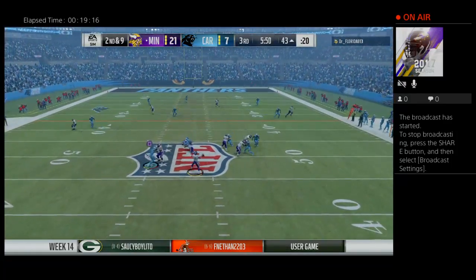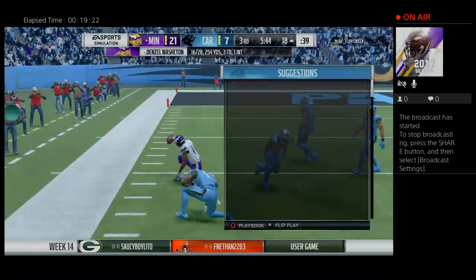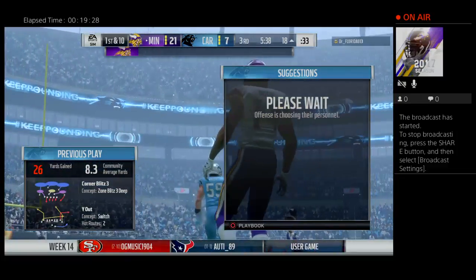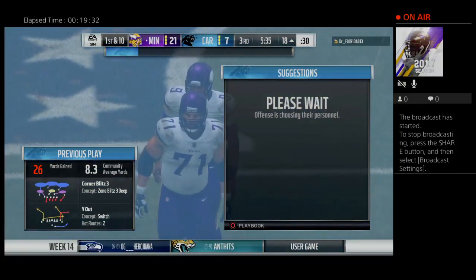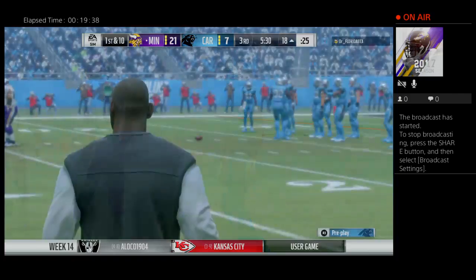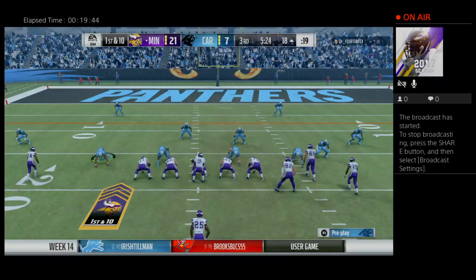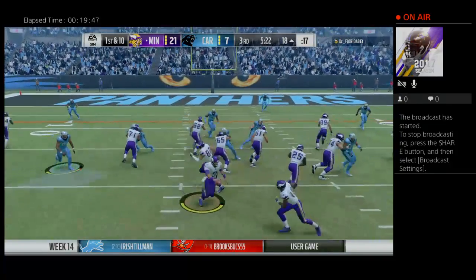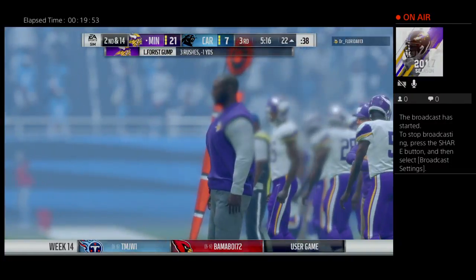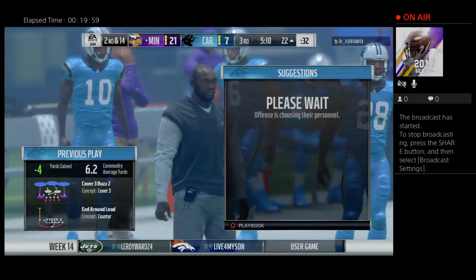Now they'll throw here out of the gun. Wide open receiver complete. And he gets this one all the way down inside the 20-yard line. A good pickup there, 26 yards. So after that big play, let's see if they can catch their defense maybe on their heels. Well, now they'll try the end around. And this one goes nowhere. Losing yardage back at the 22. The #1 overall pick, Myles Garrett, showing why he was the #1 pick as he gets him behind the line.